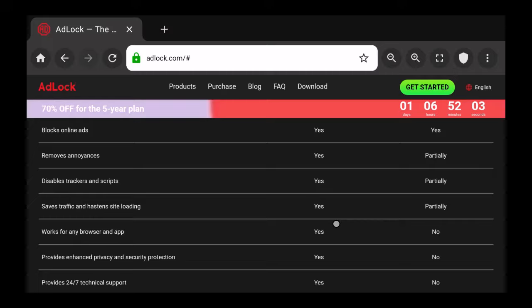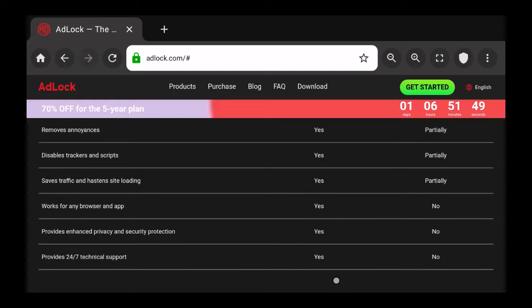Many of us have our choices. Many of us are very universal. We want to be flexible, so you're not locked in just to Chrome. Some people use Opera and other different browsers. They also provide 24/7 technical support. With a blocker like that and 24/7 support, that is really, really good. So let's look at what you'd get if you wanted to purchase right now.